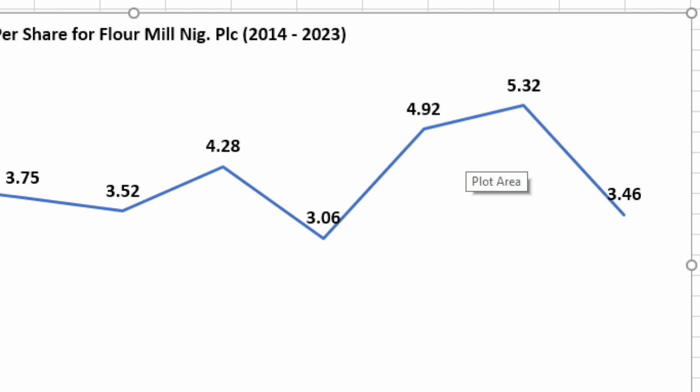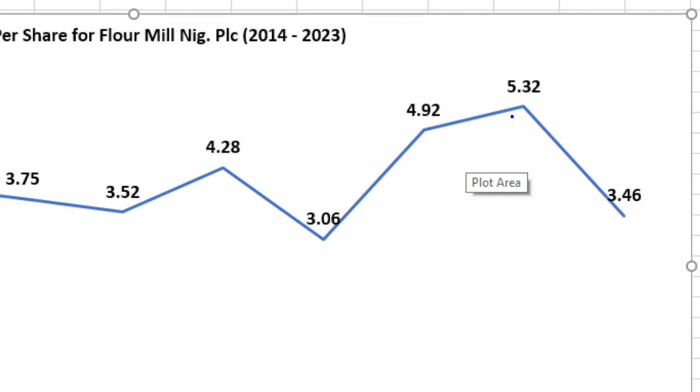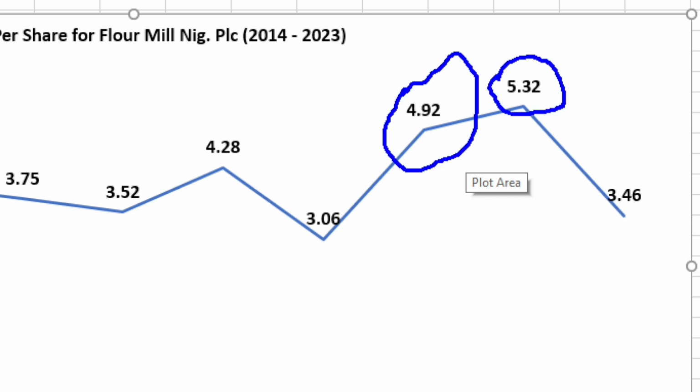The net profit is being considered, the dividend is being considered, and then the outstanding shares is also being considered to get the earnings per share. So the higher the net profit for the company, the higher the earnings per share. When the earning per share is seen to be high, which is indicated here in 2022 and also in 2021, it indicates that the earning per share has gone up. So it indicated that in 2021 the net profit went up, and in 2022 it also went up.